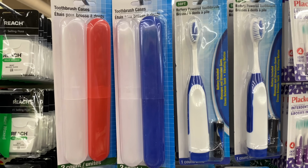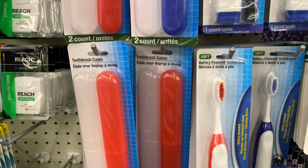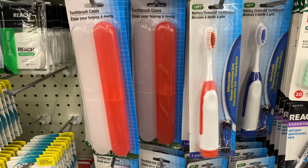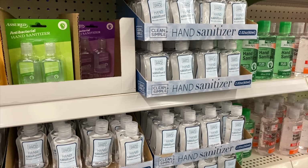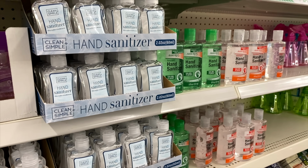Now let's take a look at the honorable mentions. These toothbrush holders are a germ hater's dream, and at just 2 for $1, they're our first runner-up. While we didn't buy hand sanitizer today, we were impressed with the selection and scents, so these little cuties deserve a spot on the list too.